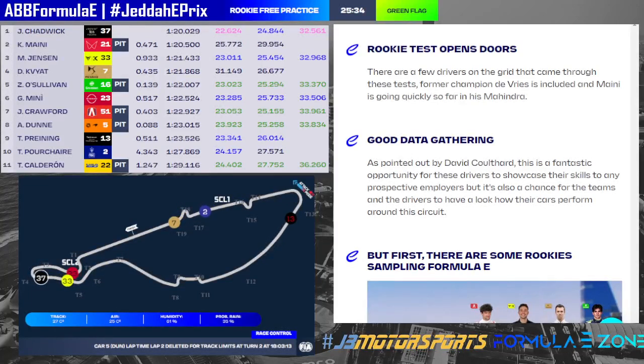Mikkel Jensen in the Cupra Kiro in 3rd position at the moment as well. You can see the field relatively spread out as it stands for now, but still plenty of time as this session develops. And of course, as we head into night time, the circuit conditions, track temperature and air temperature are going to be getting a lot cooler as we head into the evening.